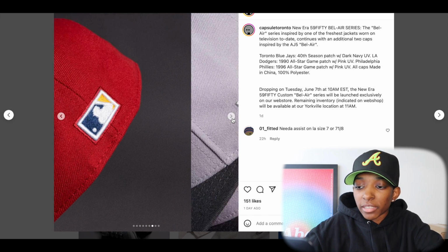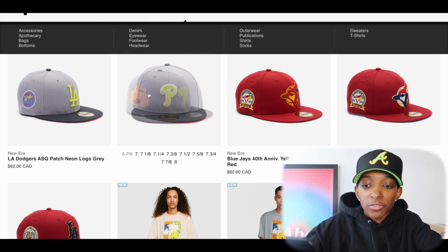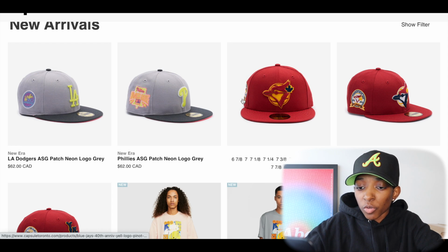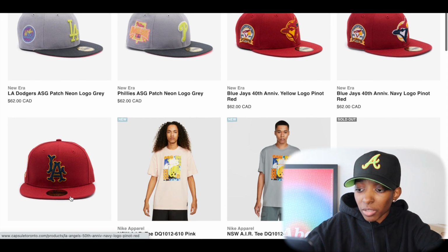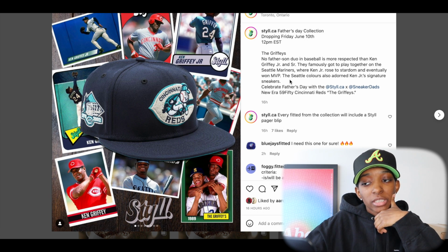And they sit on the website for a decent amount of time. Still a full size, almost full size run. The 6 7/8 is gone, but almost full size run on all of these hats, plus the ones I talked about last week. STYLL is actually doing a drop for Father's Day, which I think is pretty cool.